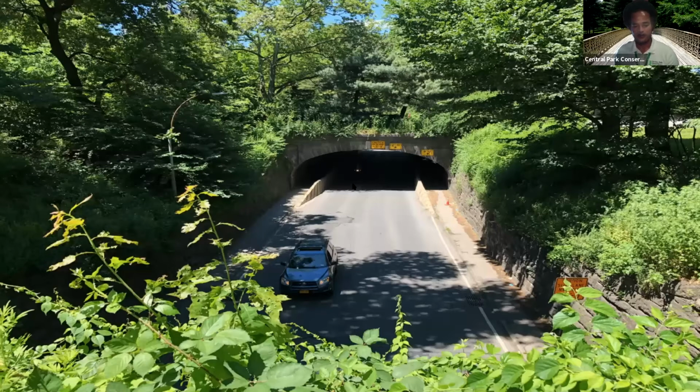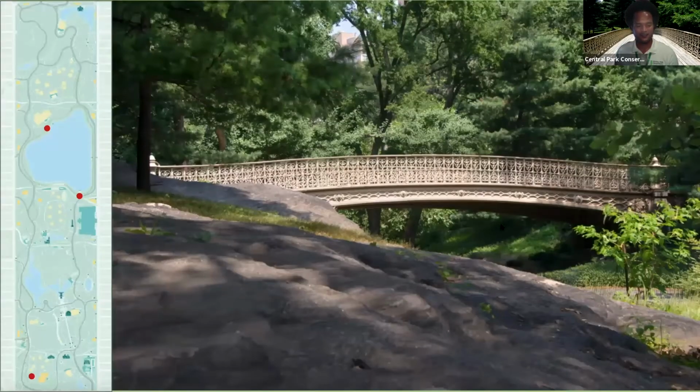Now, I want to take you above ground to explore some of the cast iron bridges and arches in the park. We'll look at three cast iron bridges. And here on the map to the left, you can see where those bridges are situated: on the southern section of the Jacqueline Kennedy Onassis Reservoir, and also on the northern section of the reservoir. They are Pine Pan Carriage, bridge number 28, right on the northern side, and bridge number 24 on the southern section of the reservoir.